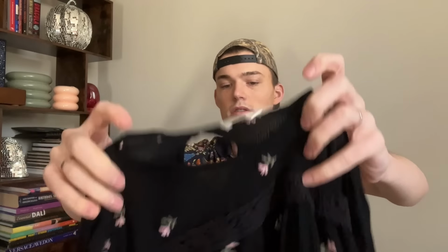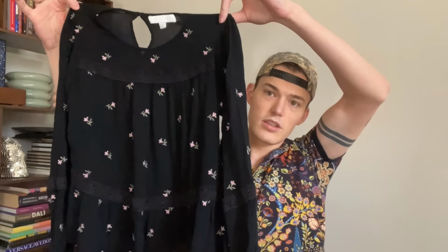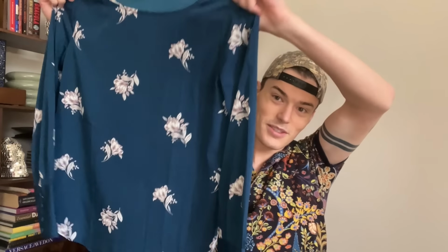Then we have another anthro piece. This is Ariana Alley. That brand does not do very good. Really, really cute spring blouse, floral. I am gonna be screwed if they're like, we're not taking anything with long sleeves. I hope not. Ann Taylor, a long sleeve spring blouse, floral.